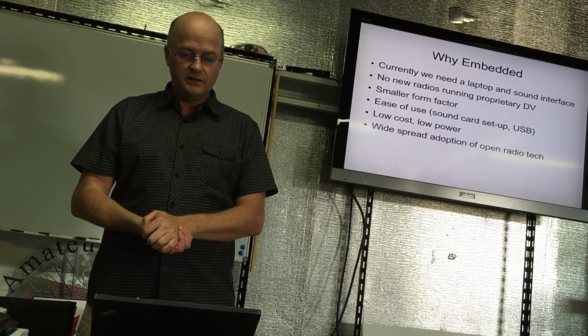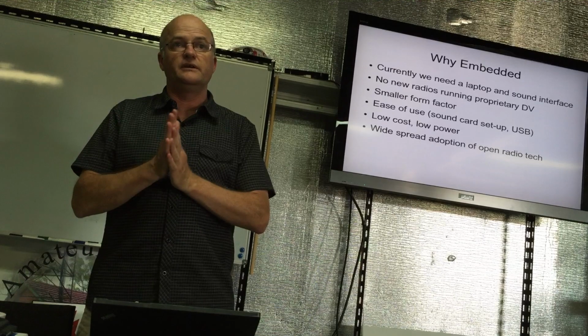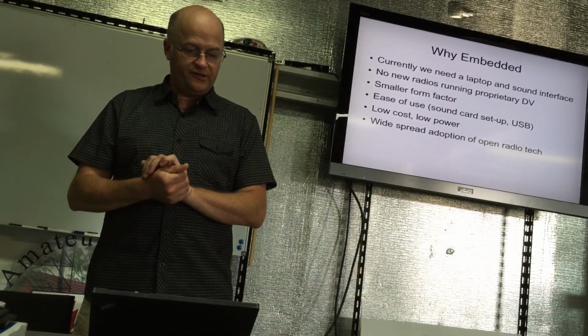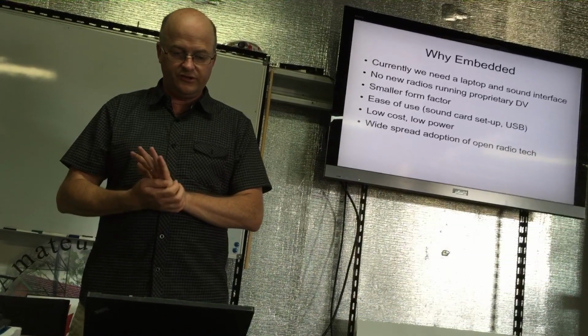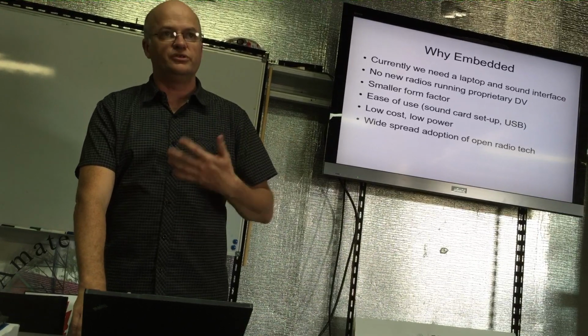Nice small form factor, portable. It only uses a couple hundred milliwatts, so it'll run off solar, that sort of thing, quite happily. And it makes setup a little bit easier than the current system. And I guess it's a way to get wide adoption of this technology.